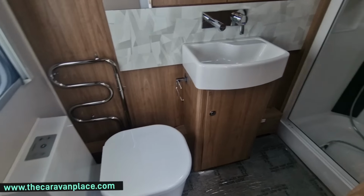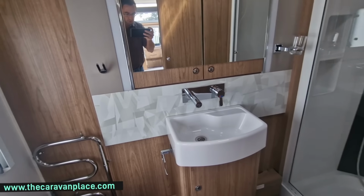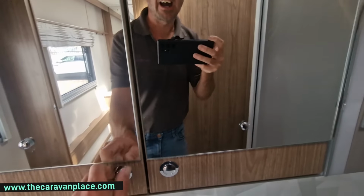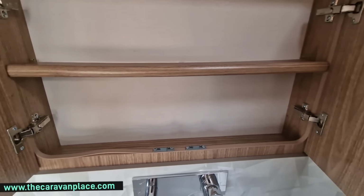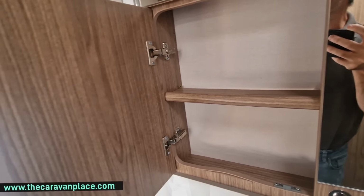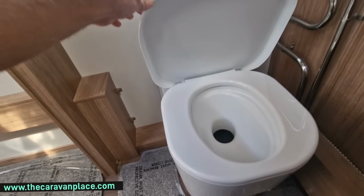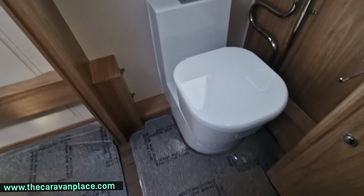Nice, big, separate shower and toilet at the back. Really cool, funky sort of splashback. It's like a hotel room, that bathroom. Shame I've not got the lights on. Just trying to figure out. Oh, it's just a thin storage. I was expecting to open that and have a big deep locker, and I was like, well, the back panel's there, so it can't be that deep. Get the Dometic toilet in this one. So slightly different look to your normal Thetford toilets.